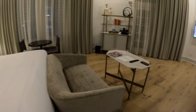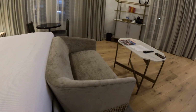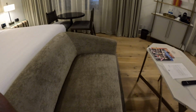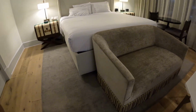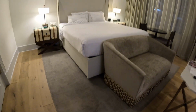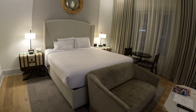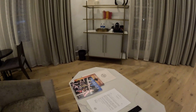This couch is nice. I like the stitching, the braiding down the bottom there. Little Victorian, right? It's not beat up. It looks pretty good. That's nice, huh? Gives a nice working area and a place to watch TV, which is behind you. You have a rug which defines the area, the seating area there. I mean the bedroom, right? Your bed.